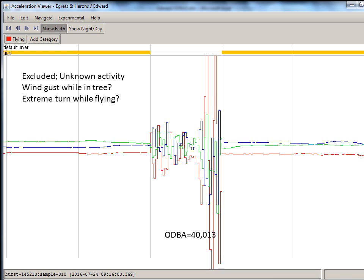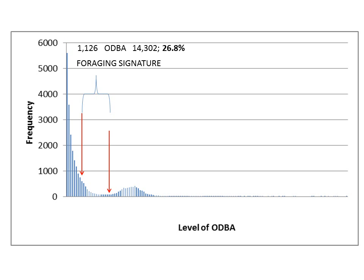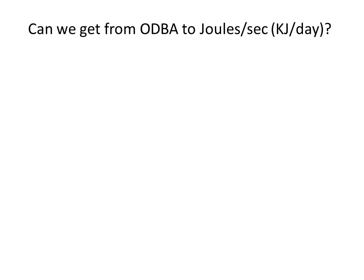Some of the traces get really crazy above, say, 40,000 ODBA. This could be a bird banking, and these were excluded from the analysis. So we can then label the different parts of the frequency distribution with what we think the bird is doing. So this is resting, this is foraging, this is flying, and these are excluded from the analysis.